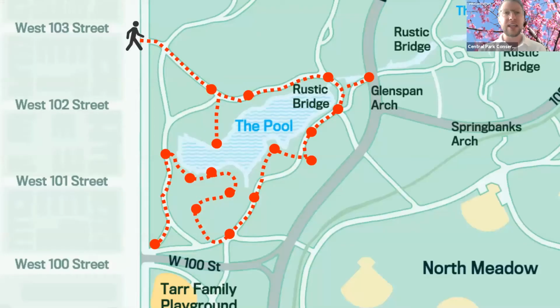Okay. So here is our route. We are going to go all over the place. We're going to see trees and bridges and wildlife, and of course, we're going to see the pool itself. So before we go any further, let's see who is with us.